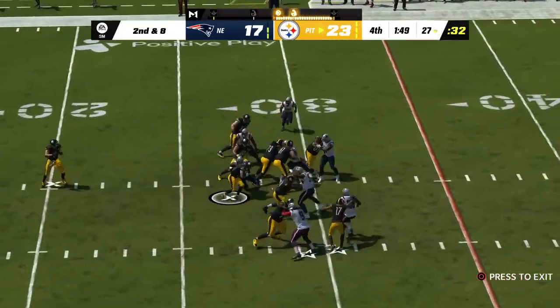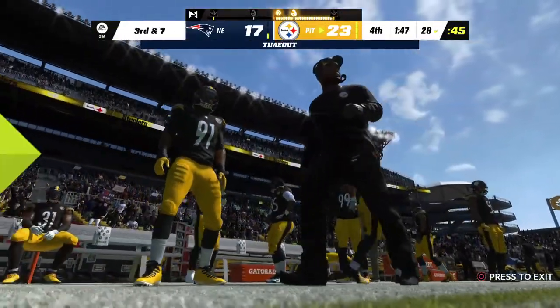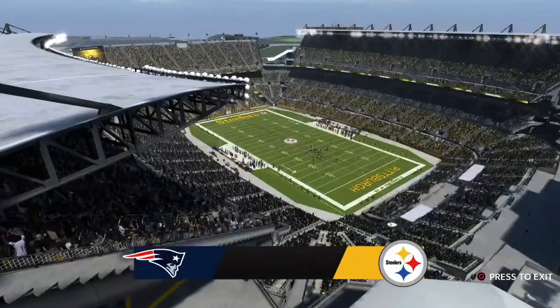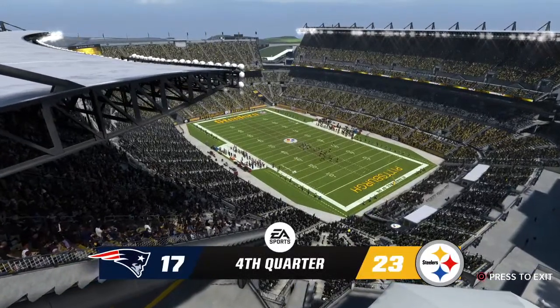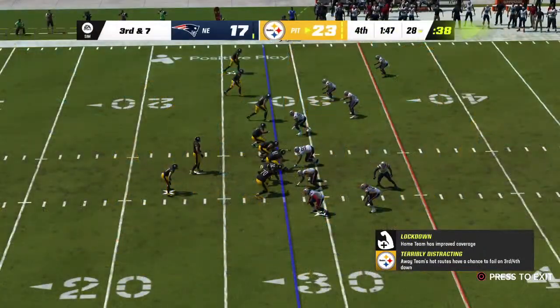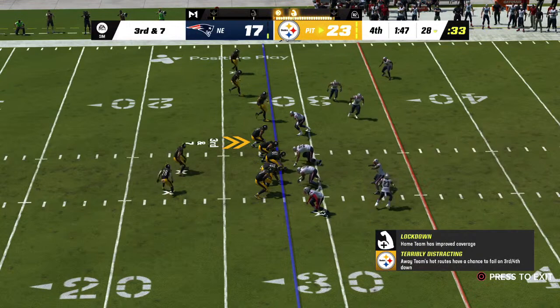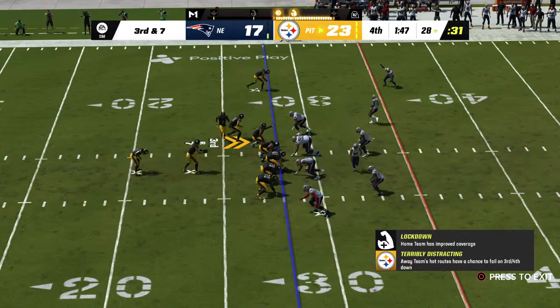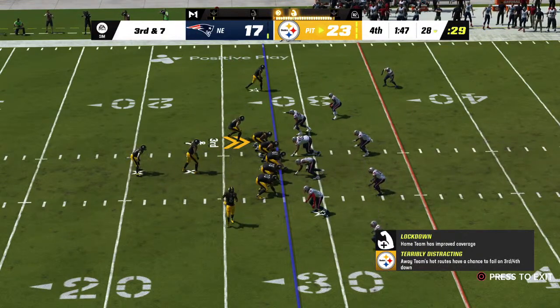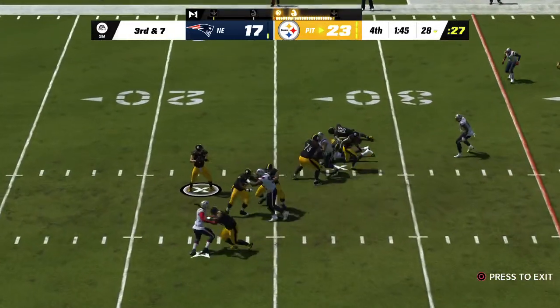But if you really want to gamble a little bit, a quick play action, quick throw, might be able to get it done. Just make sure it's not incomplete and stop the clock. An extra corner comes on now for the Patriots D on third down. Here's Pickett.